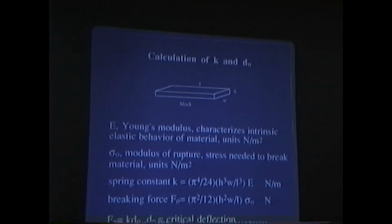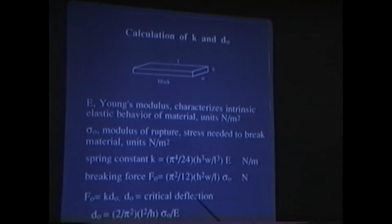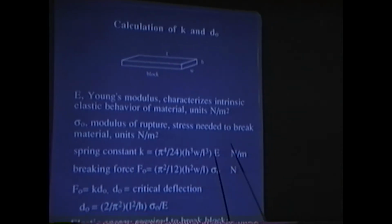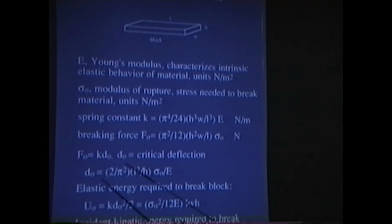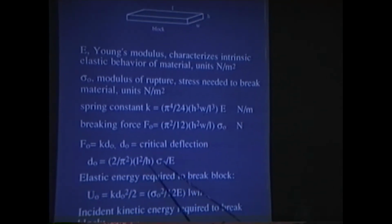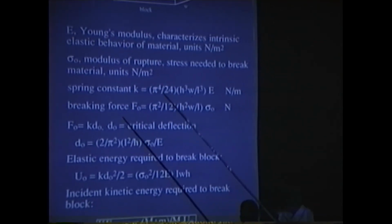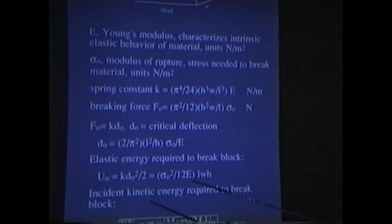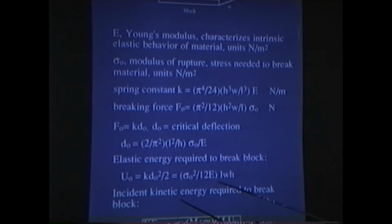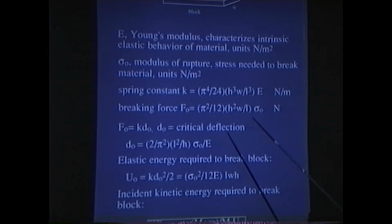Next slide. So the question is, how can we then calculate this critical distance, d0, which is the amount you have to deflect the body in order to break it? Well, now I have to tell you something about mechanical engineering. Here's the block again. There are two parameters which determine the elastic and breaking properties of materials. One is Young's modulus, which is a bulk property which characterizes the springiness of a material without regard to its geometry. And then there's some sort of geometrical factor which depends upon the shape of it.